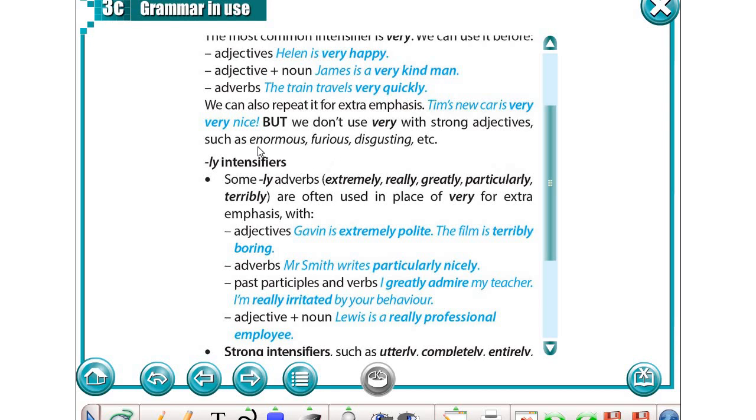The weak adjective for enormous is big. We can say very big, but we can't say very enormous. We can say very angry, but we can't say very furious. Okay, because furious is strong. Disgusting, okay, and bad.